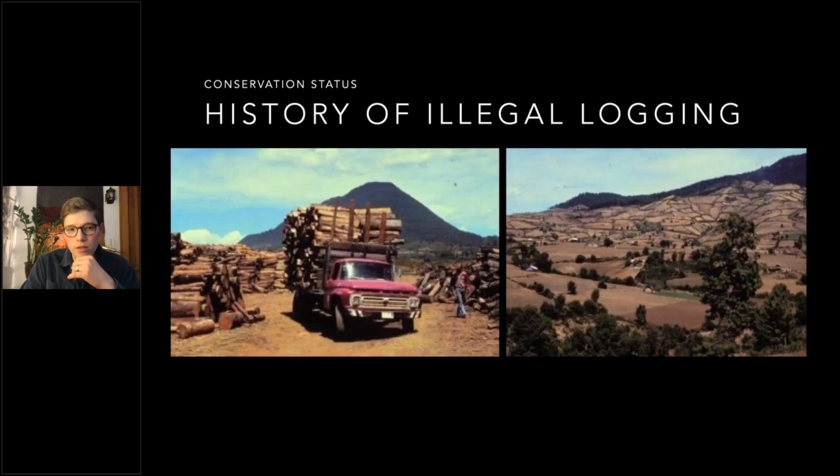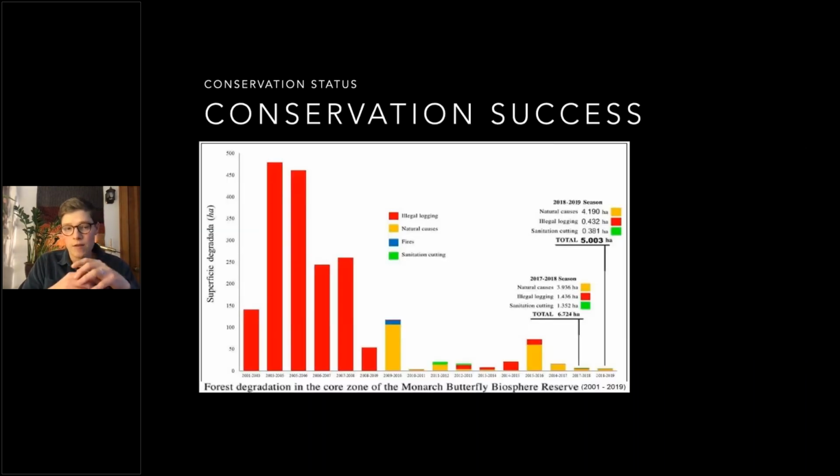But the good news is that illegal logging has been reduced to almost none. Initially, illegal logging was a huge contributing factor towards removing habitat that they needed to survive the winter. Without those oyamel forests, oyamel fir trees, the butterflies cannot survive up in those high mountain locations, and that causes big die-off events.